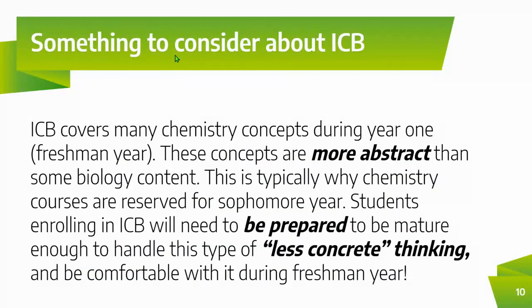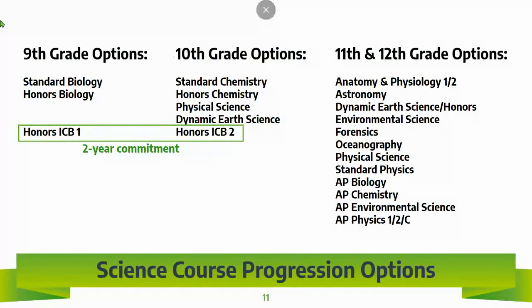Again, this slide presents the idea that you should be prepared for more abstract ideas. This is chemistry, which is usually safe for the sophomore student, but we're pushing the envelope a little bit with our top freshmen. This slide provides an outline of their future. If you'd like to pause and take a look at this, you can. One thing to point out is that ICB is a 2-year commitment.